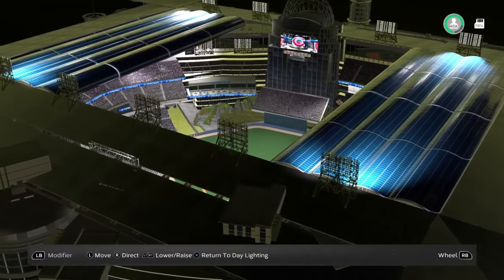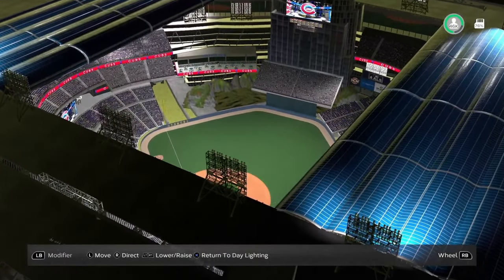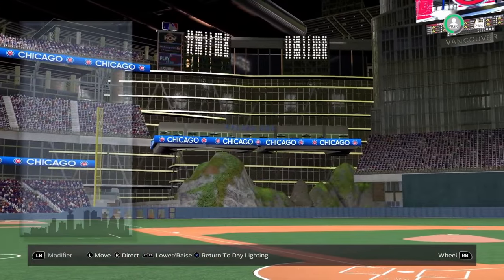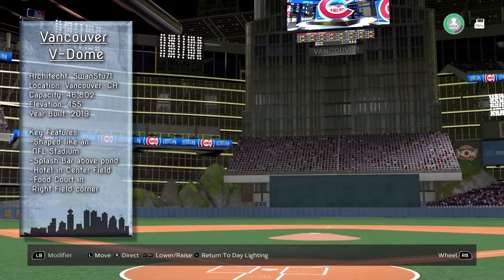Speaking of mixing it up, grab your passports because we're headed to a retractable dome in Vancouver, Canada. It's been a while since we've seen one of these, so let's get started and dive right in. This is Vancouver V-Dome, and it's brought to you by Swanstew71.